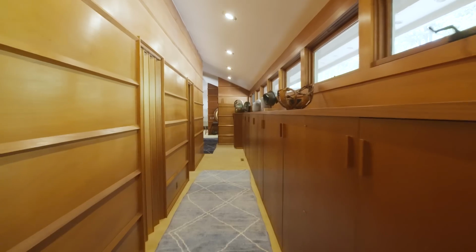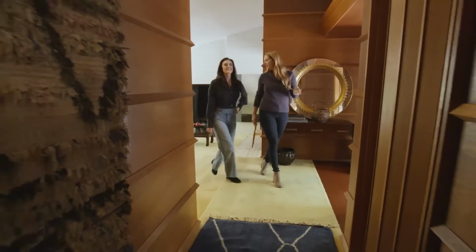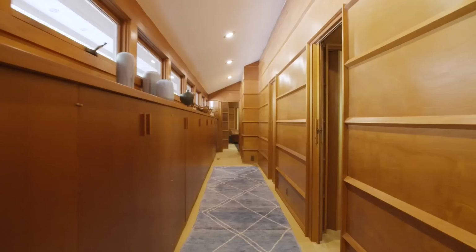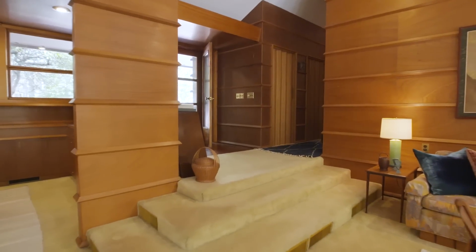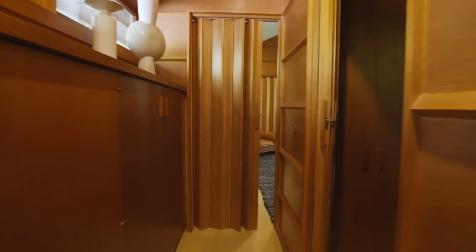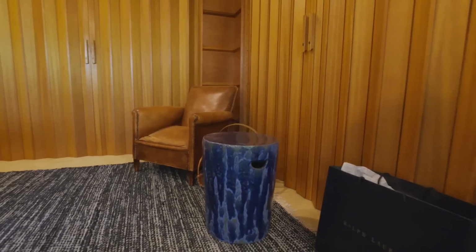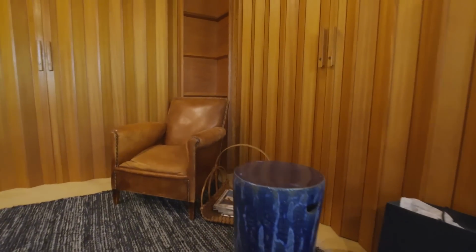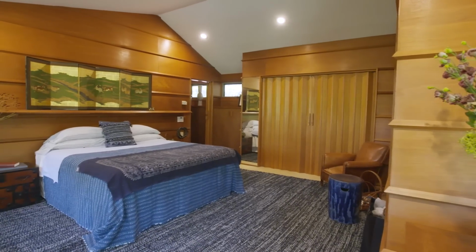And I love the way the home is connected with this really long wood-paneled hallway down here. This is beautiful. Yes, this was a surprise for me of the interior of the house because I truly was not expecting every wall to be paneled. Growing up, we had accordion doors, and all of my interior doors are accordion doors too. So now I've embraced it because it is a part of the continuity of the house.